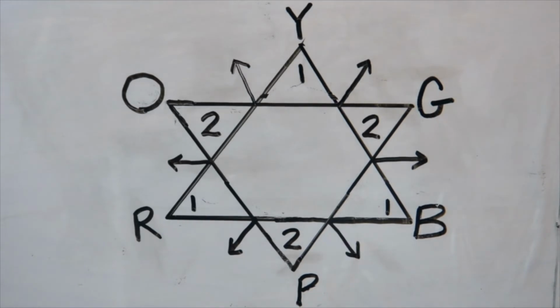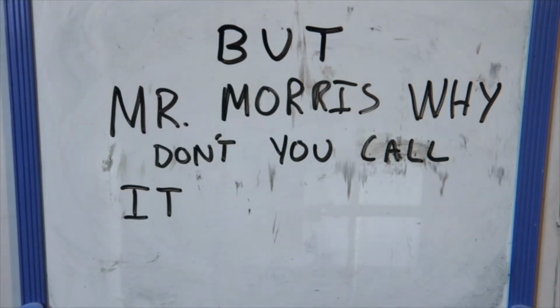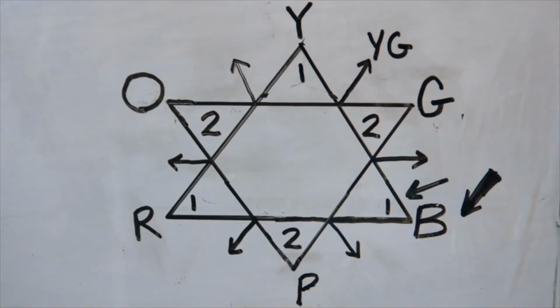Now these next colors are a little bit tricky because different people in different artistic professions call them by different names. We're going to keep it really simple. I'm going to have you call them by what makes the color itself. Yellow and green make yellowish green. Green and blue make bluish green. What? And I know what you're thinking. Mr. Morris, why don't you call it greenish blue? The reason's simple. 1 always comes before 2. Let me explain. Blue is a primary color, and it has the 1 next to it. Green is a secondary color, and it has the 2 next to it. The 1 comes before the 2, so the blue comes before the green.